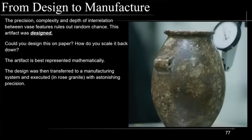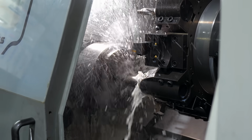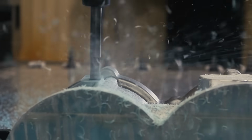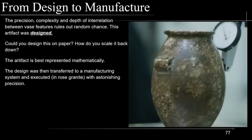Once you've got that equation, that mathematical design, you have to then do the same thing. You've got to get it to output somehow. So how do you take it from a design to an output in a system that is extremely accurate? Just to be able to make something like this in rose granite would require some of our very best precision lathes or precision mills. And you're talking about extremely sturdy and firm bearings and rods and turn screws. It is a whole lot of capability.